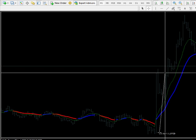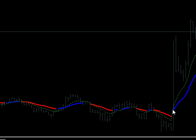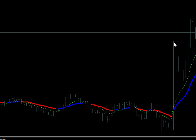I want to show you this before we go over there. In 1 minute, ladies and gentlemen, it shot up. Actually, it wasn't even 1 minute. That's just where the bar closed. From the opening of that 1-minute bar to the top, it was 83.2 pips. But it shot up in like 5 seconds. It shot up about 60% of that move in that 1-minute bar. It was just crazy, crazy stuff.